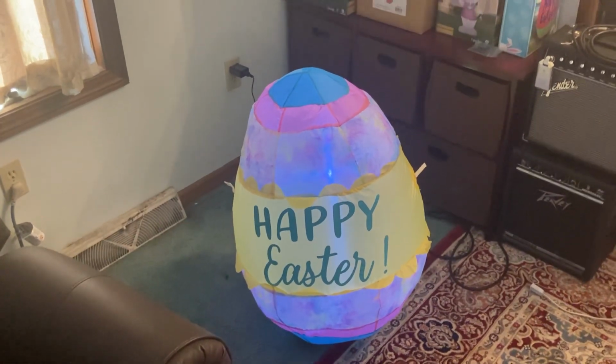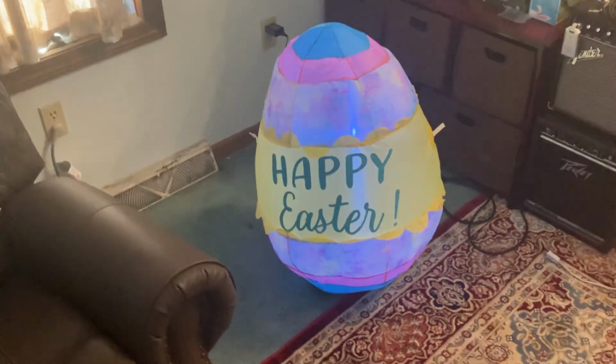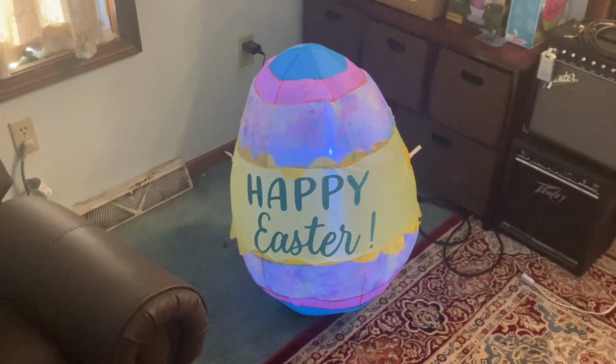I'm not really up to date on that. I don't have a whole database of literally every inflatable ever made. I just go off my memory of what I've personally experienced in my time collecting. But very tiny, still pretty cool.